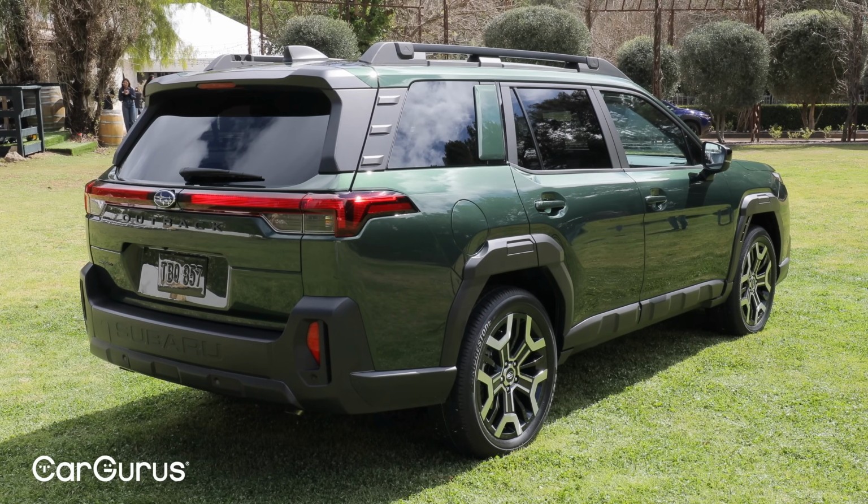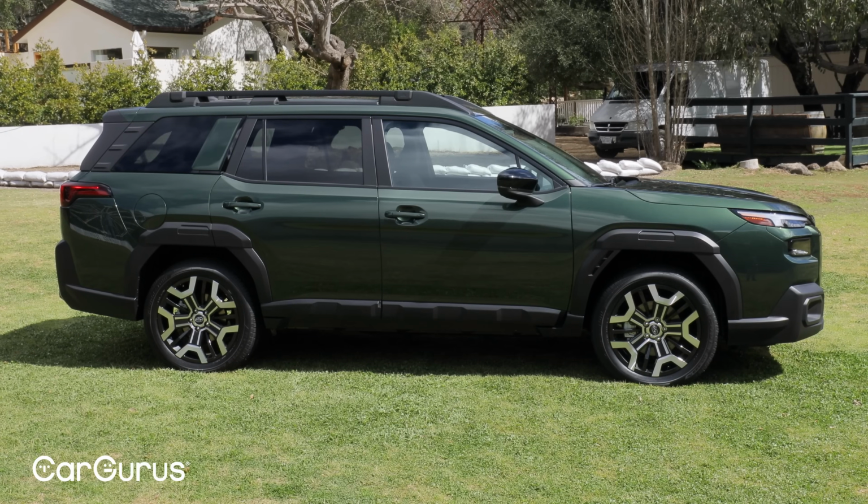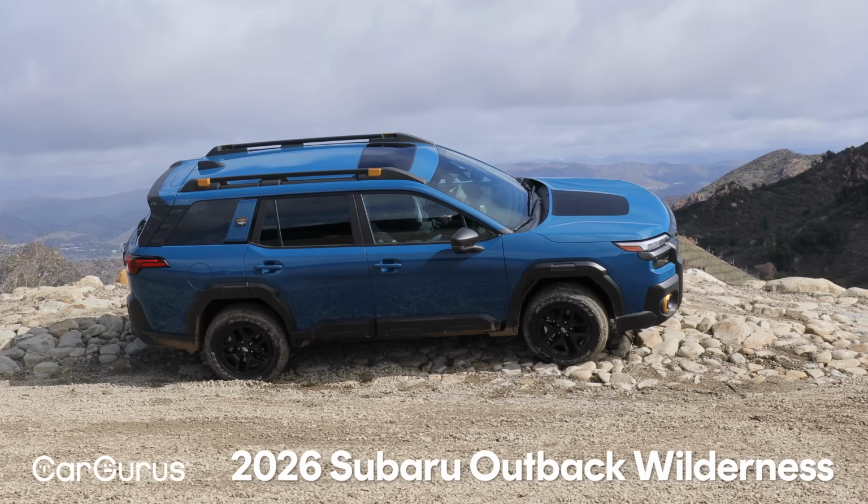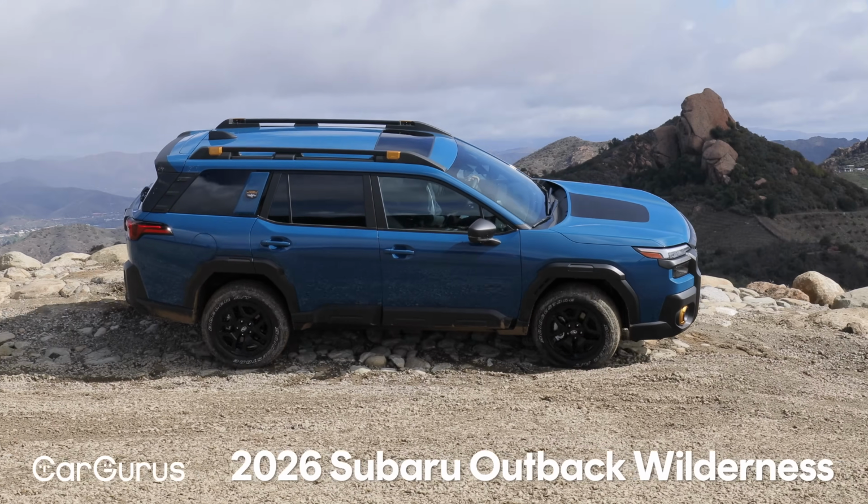As you can see, this Outback has been completely rethought, and it's now more SUV than wagon. Plus, there's new tech on the inside and a new Wilderness version to take you off-road. Let's go take a closer look.